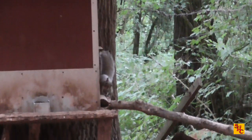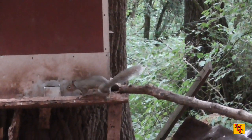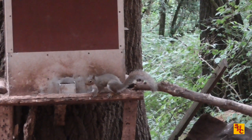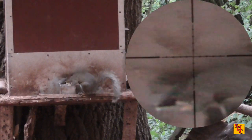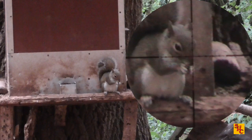This is more like it. No point trying to shoot them when they're moving like that. Not unless you've got a shotgun anyway. Here we go. Camera on. You see the reticle's changed now. I think it's a hawk scope he's got on here. Not sure which one though.